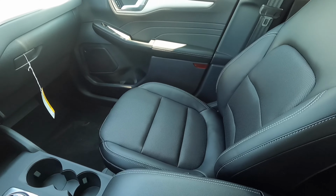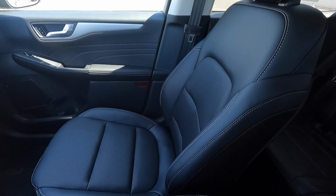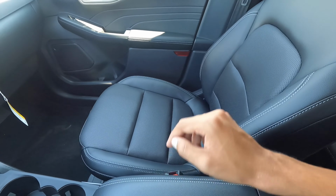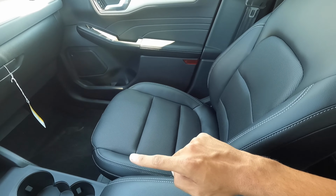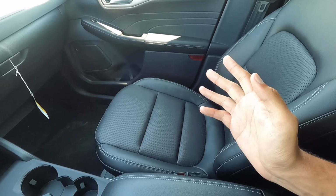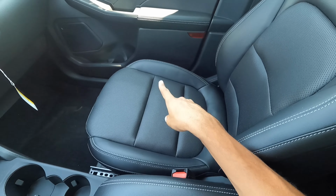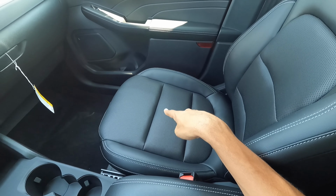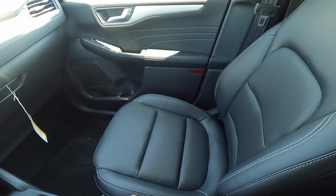And then looking at these seats, these are ActiveX seats, which also come on Titaniums. So this is technically like the vinyl seating. For 2020, Titaniums had leather trimmed seats. I don't know what that means. I don't know if that just means that part of it is leather. I think that's what that means. But for 2021, Titaniums have ActiveX seating. And then if you get the Titanium Elite package, then you get leather trim seating.